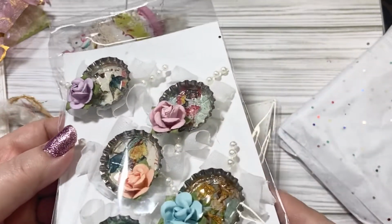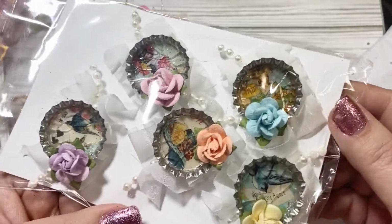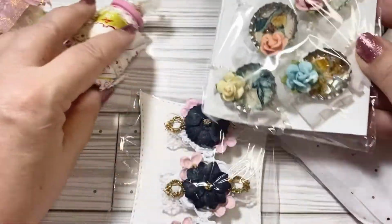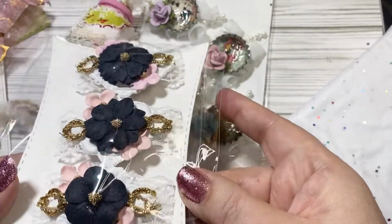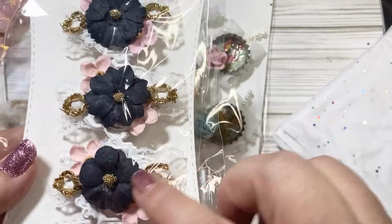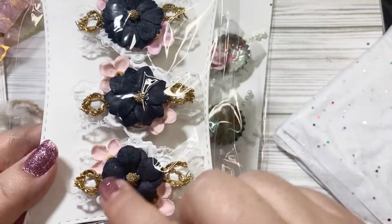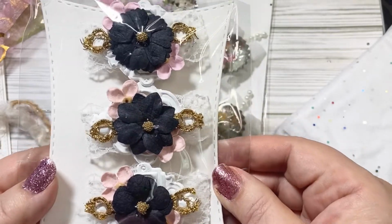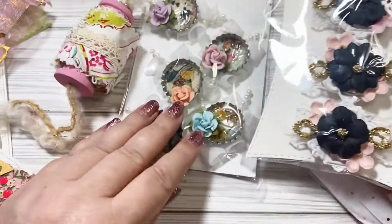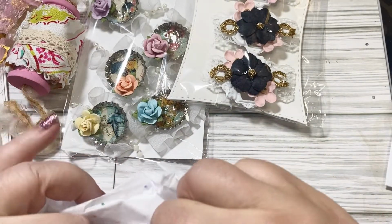Oh my gosh, these are gorgeous. So pretty, Kelly. Wow, those are so pretty. Thank you so much. I love them. And then look at these that she made also. So this is all layered up on frames, which is so cool. And it has pink and black and gold. I just love those. Those are very, very elegant. Very sweet. Love that so much.